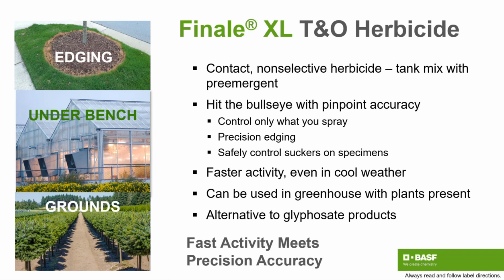So anywhere that you want to do that, on the golf course, in a landscape bed, around a nursery, this product would work very, very nicely for that. It is an alternative to your glyphosate type products. But one of the really nice things about Finale XL is it has pinpoint accuracy. Wherever you spray it, that's all that it's going to control.